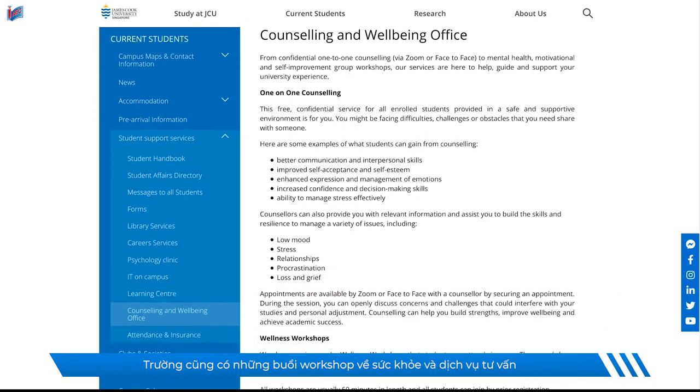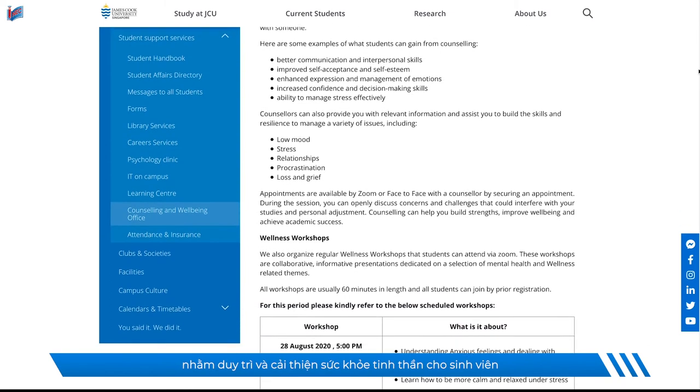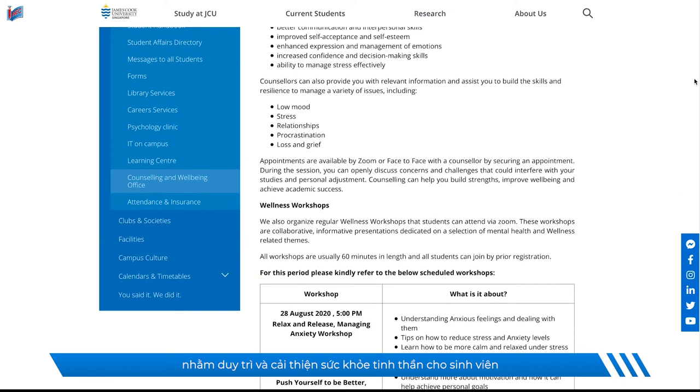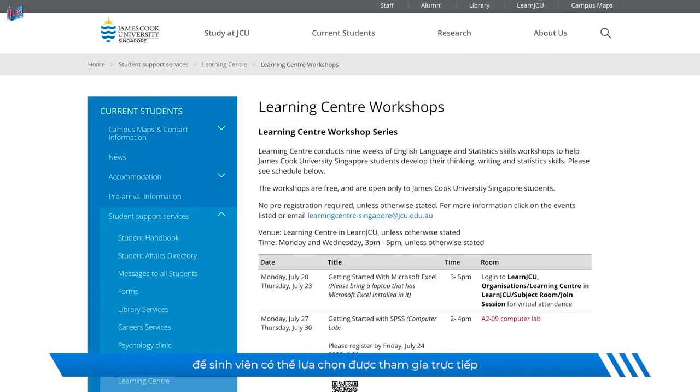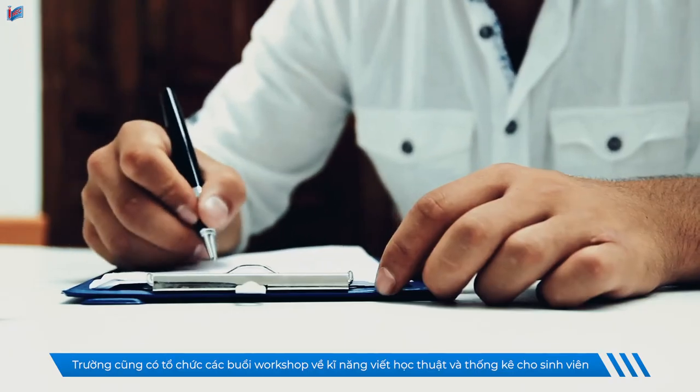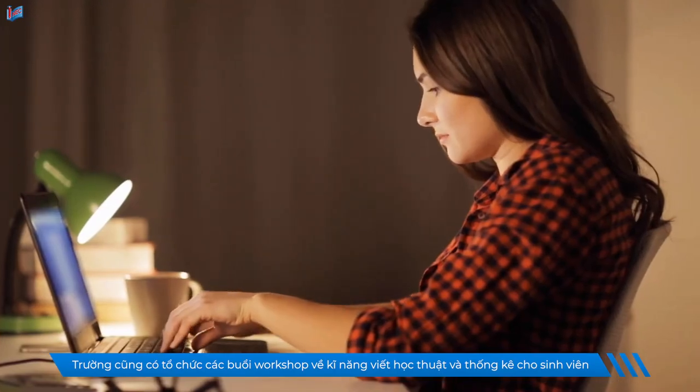There are also wellness workshops and counseling services that aim to maintain and improve the mental health of students. The Learning Center provides learning sessions with a choice of face-to-face or group sessions via Collaborate in Learn JCU. Workshops on academic writing and statistics are also available.